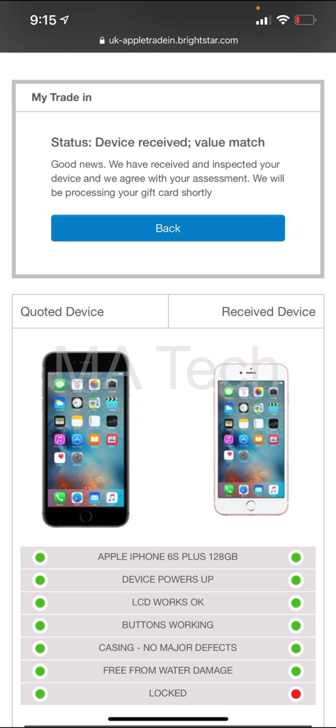You just redeem that and it's added into your wallet, and then when you go to buy anything with Apple through the App Store, it actually gives you the option to add that as a payment method as well. So it'll basically deduct that gift card balance first, and then it'll take payment from whatever other payment method that you actually choose. So yeah, nice and easy.